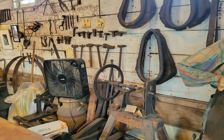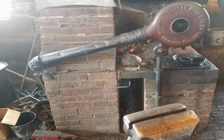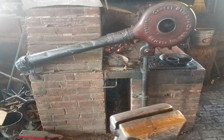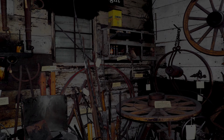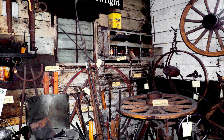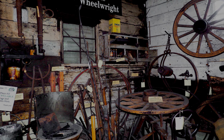Historical significance. The blacksmith shop served not only as a place for metal work, but also as a community gathering spot where locals would come to have tools repaired or custom pieces made. Today, it stands as a testament to Galena's industrial past and is preserved as part of the town's historical narrative.